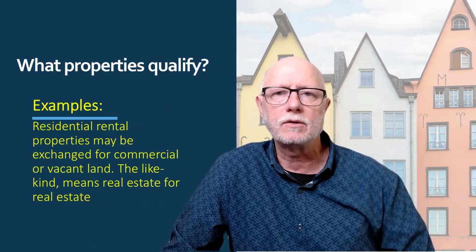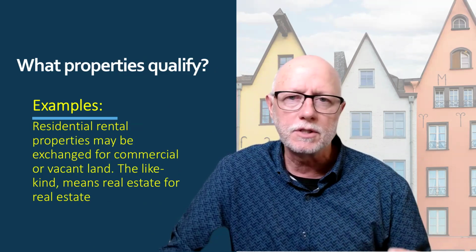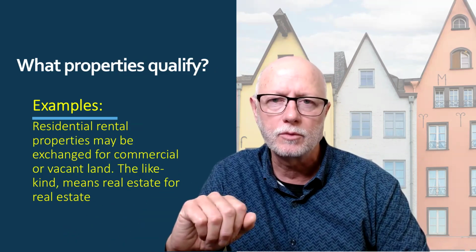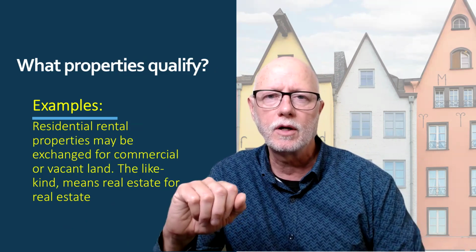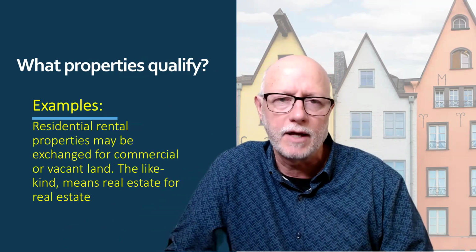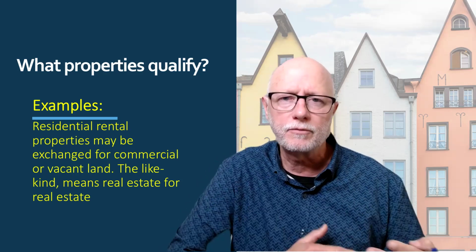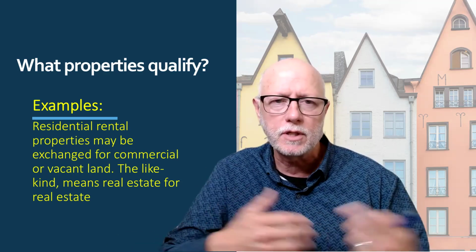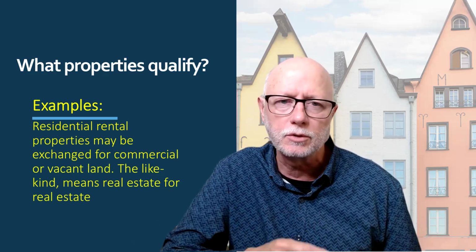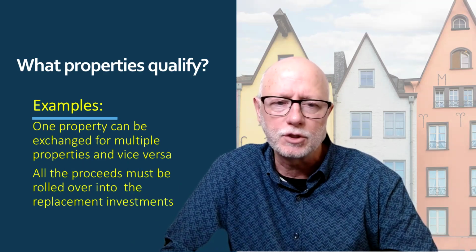For example, you could have a rental property, a rental condo, single family, and you decide to sell it and you want to go buy a commercial property, or you want to roll it into a Delaware statutory trust or into some other like kind real estate investment. And so it does not have to be single family and residential to residential. You can go over to commercial, or you could also go into land, vacant land, and maybe invest in something where you're going to be having a tree farm.